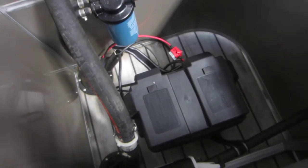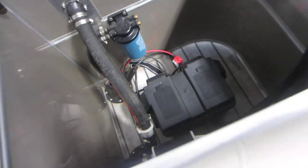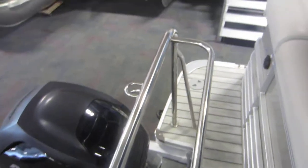Stern battery storage. Rear vinyl flooring and a stainless ski tow bar.